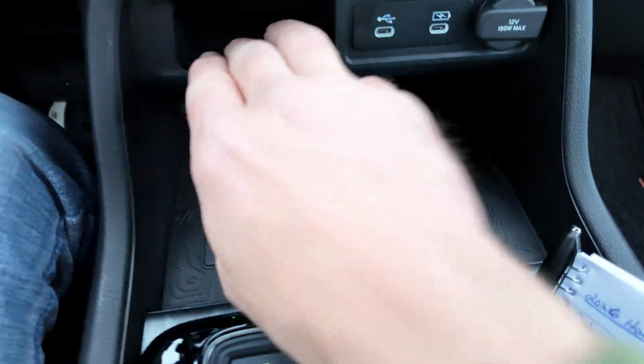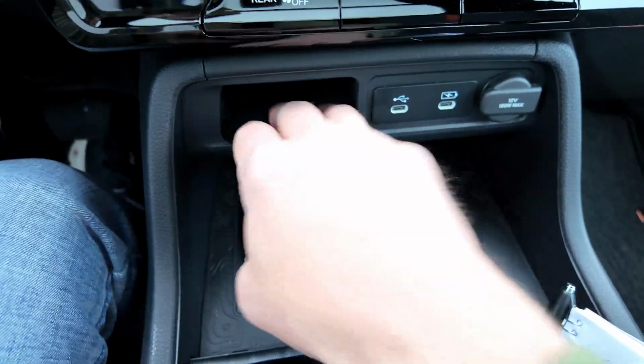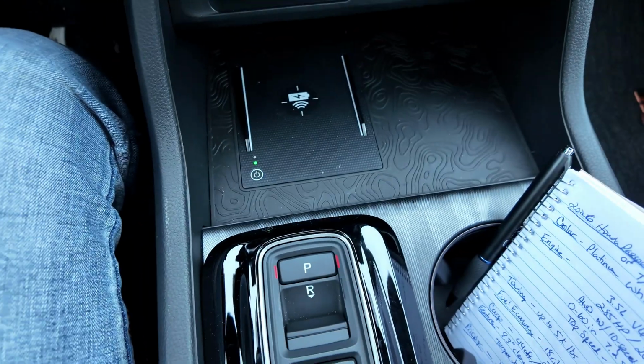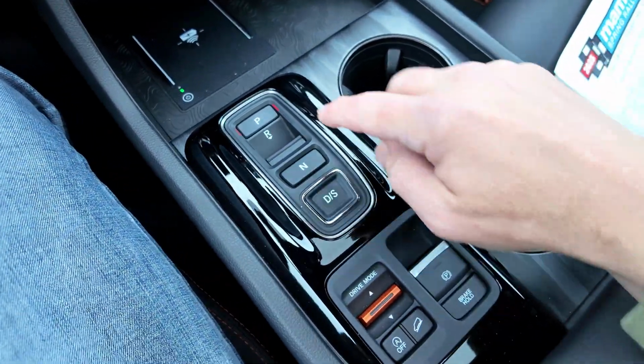All right, down below, you got a little cubby hole there. It's not big enough for a cell phone, so I'm not sure what that's for. You got two USB-C plugs here, and you got a 12-volt plug, and then you've got a wireless phone charger there. You come back, and you have your gear shifter.